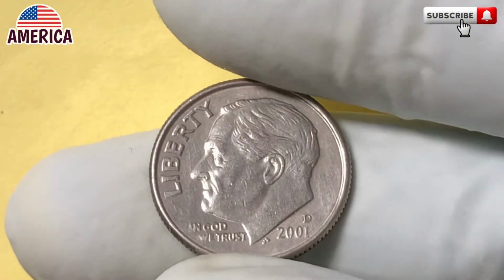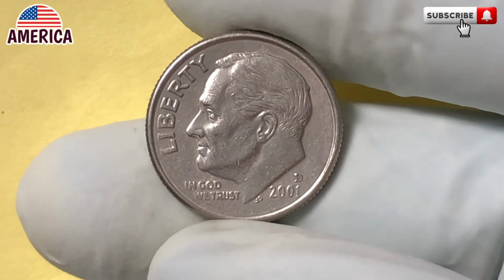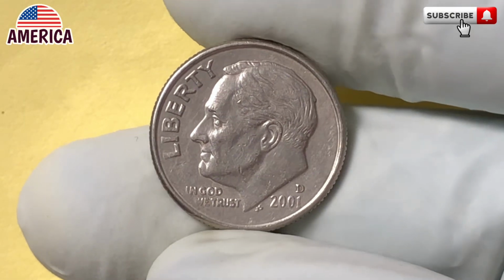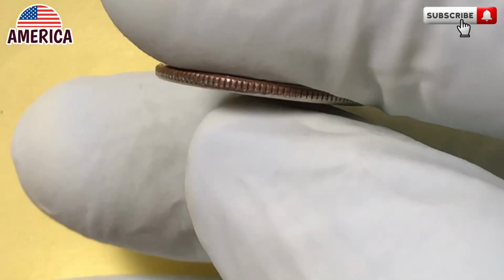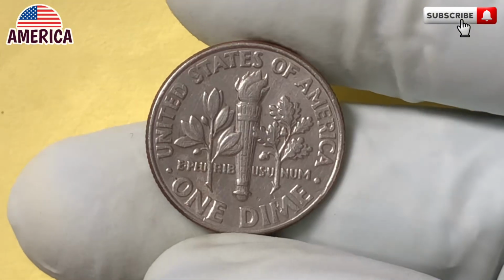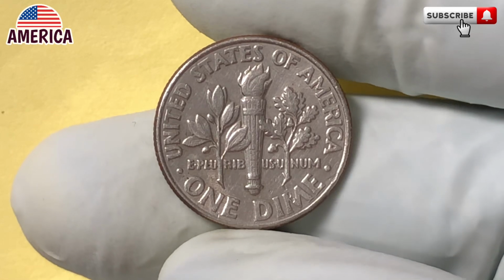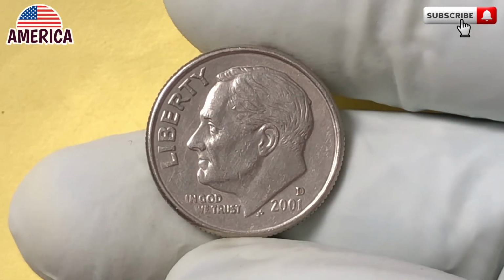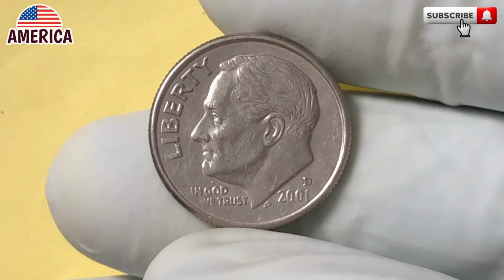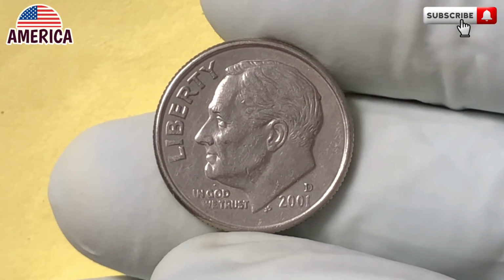Minting errors: double die, off-center, clipped planchet. If you have a minting error coin, such as a double die error or off-center strike, the value can vary greatly. These coins could be worth anywhere from $50 to $200 depending on the rarity of the error and its condition. Proof 2001 dimes: proof coins with the S mint mark are worth more, often in the range of $20 to $50 depending on the condition and whether the coin has been well preserved.